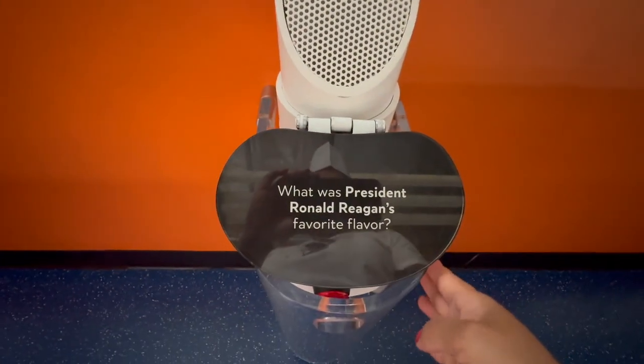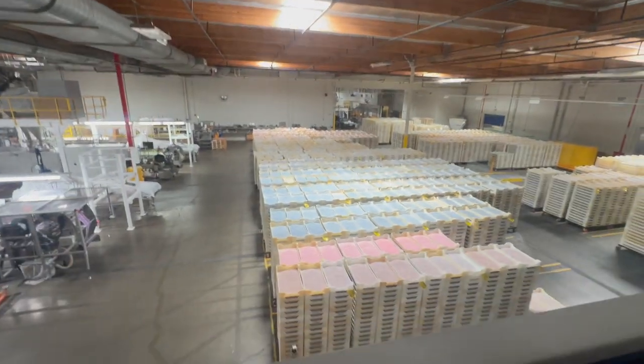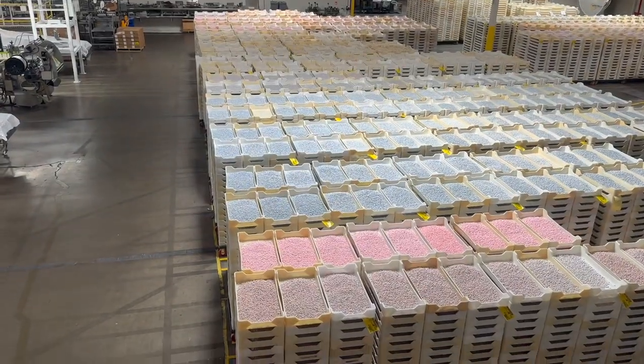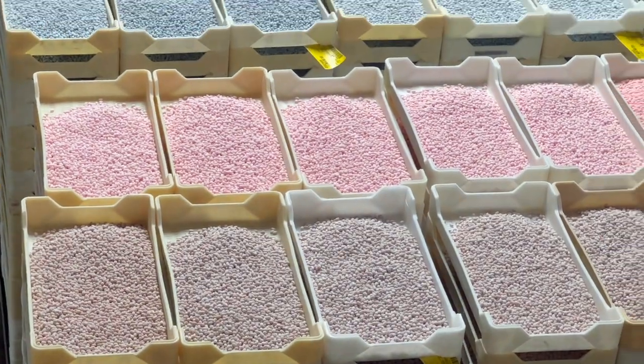There's no room to intimidate, and that's what I love about Jelly Belly art. And Ronald Reagan's favorite flavor, licorice. Oh, we're done here. There we go. So I think these are waiting to be glossed. Yeah, they're waiting to go in the pan.